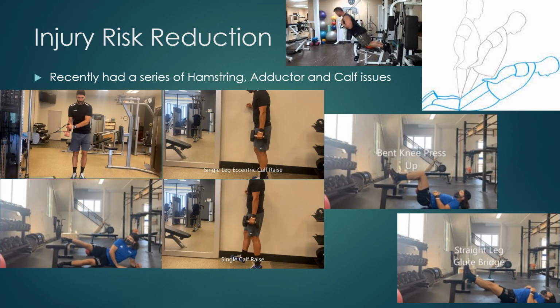Along with recovery, a little bit on injury risk reduction. We've had a series of hamstring, calf, and adductor issues that we've been noticing. And so we have a few exercises that we like to prescribe to help counteract that.